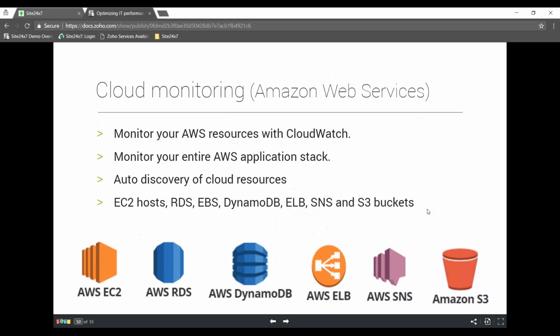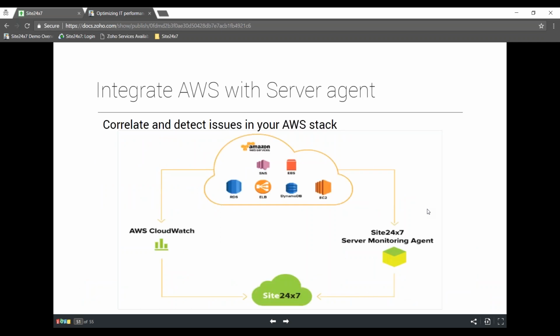And for cloud servers, we support Amazon Web Service monitoring, where you can monitor your AWS resources through CloudWatch. So you can monitor the entire application stack. And we have auto discovery, where you will automatically discover all the resources you have in your Amazon, and you can monitor it like EC2, RDS, DynamoDB, Elastic Load Balancers, and SNS topics. And you can integrate Site 24/7's monitoring agent with AWS CloudWatch metrics, so you can identify, detect issues within your AWS stack.